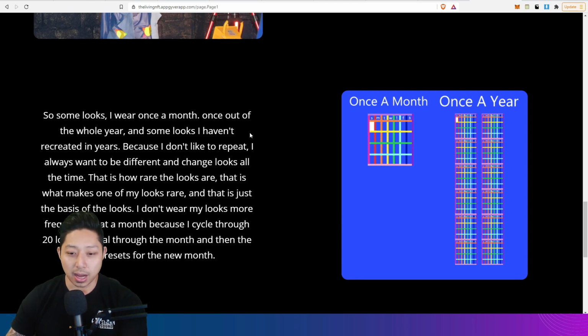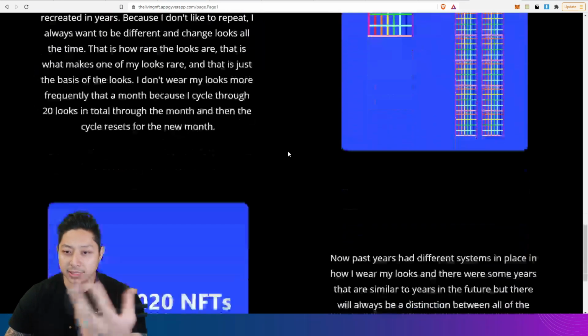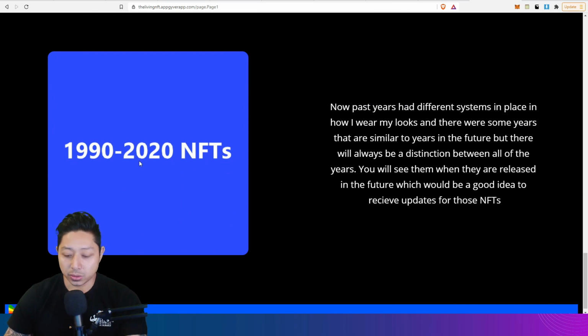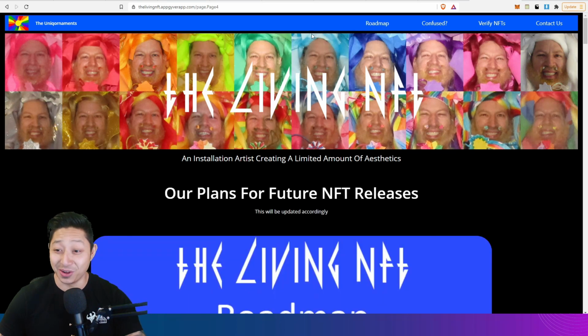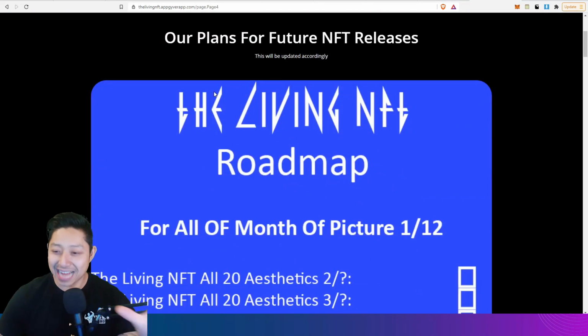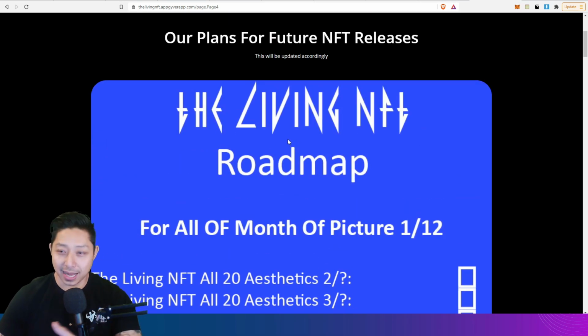And his looks are all rare because they cycle and represent a different holiday on that specific day. So even though he may wear red every Monday, every red Monday has a different kind of theme to it, a different abstract art to it. So 1990 to 2020. And this artist, and I wish I knew his name, but he didn't sign off, so I'm just going to call him this artist, right, has a roadmap of what he plans to do with all his art. And as you can appreciate, this guy has so many photos.